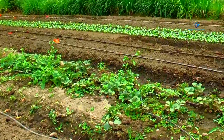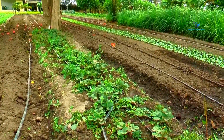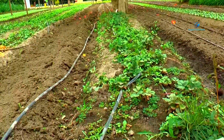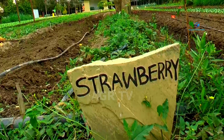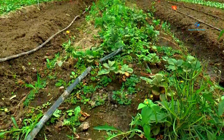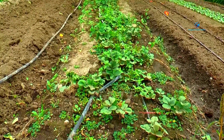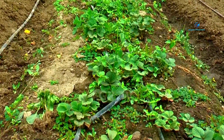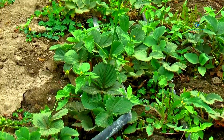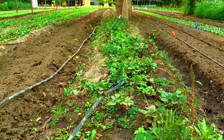So here we are trying to see how we can also introduce planting strawberry. These are the type of strawberry we have, and in most cases it does well in greenhouses. Yeah, indoor. So this one we are testing, and if we see that it will work, then we can expand it. Yeah, it's just a sample of it.